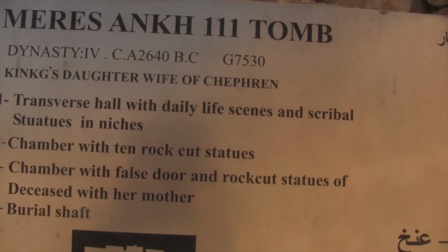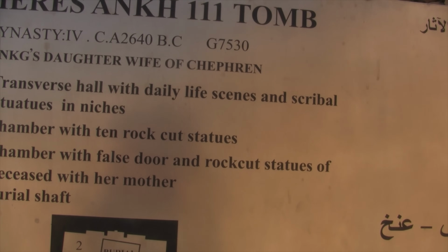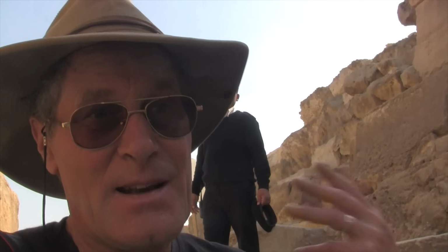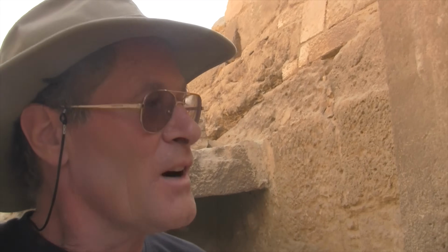And we've just been told we can go into Meresankh, the third tomb, which is a mastaba. Okay, so it's a tomb now, but the question is, was it constructed as a tomb? Or was it constructed as part of the water system, and then later, when this Giza system no longer functioned, it was turned into a tomb?